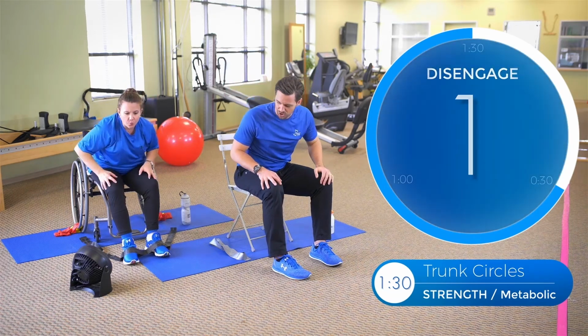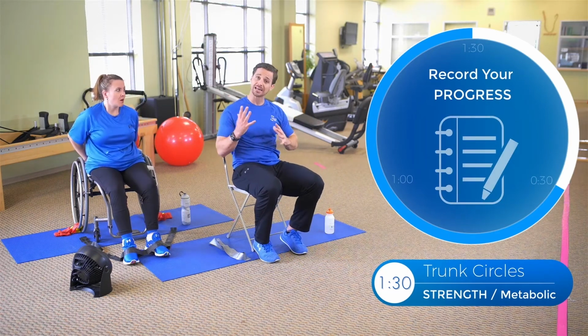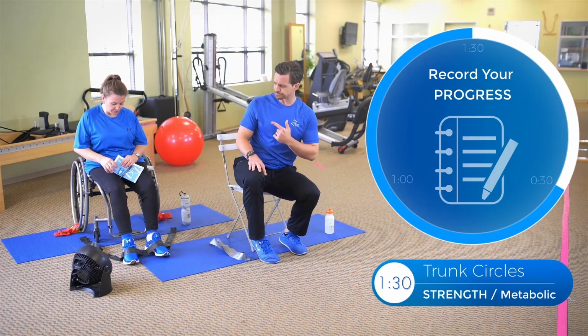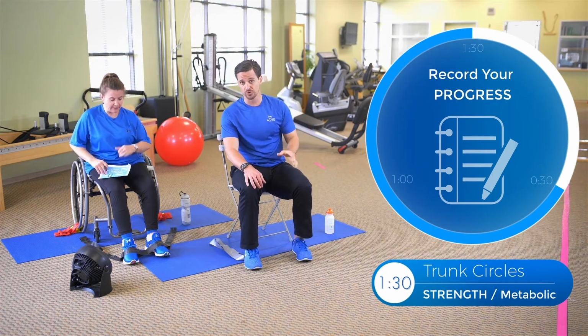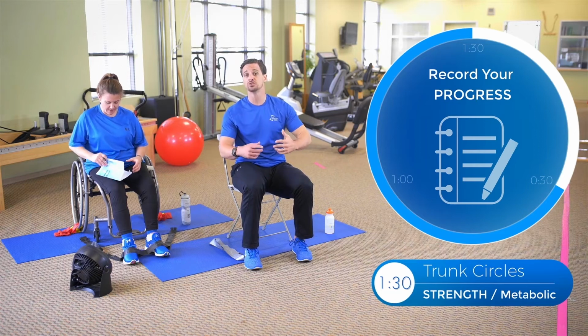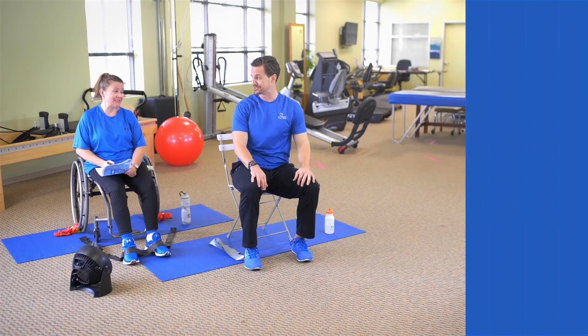Now, good work right there, Miss Elizabeth, in regards to heading completely around, not getting too quick, following my tempo. Miss Elizabeth's going to go ahead and write a plus next to her progress journal on the trunk circles, and she's going to indicate she'll take her hands up behind her head next time to increase the difficulty just a little bit.